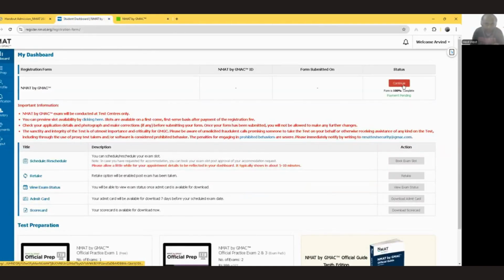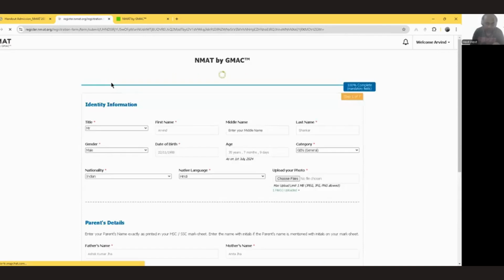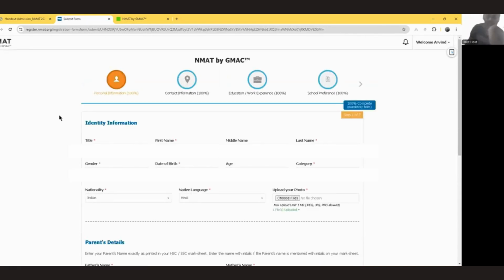So coming to my form, I've already filled it in entirety. I'm coming to the first page itself, personal information. We have everything here. My name, my date of birth, everything. You have to upload your photo here. The file size for the photo upload is 1 MB.